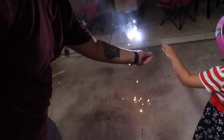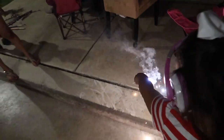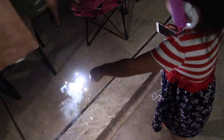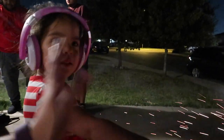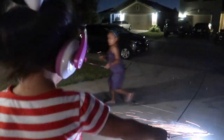Maddie. Good job, Maddie. Let's go this way. Away from the Christmas decorations. Woohoo! Good job, Maddie. It's okay. Good job. Good. This is a huge step for her because 5 minutes ago she was screaming. She wouldn't even come outside. Keep it up. Good job.